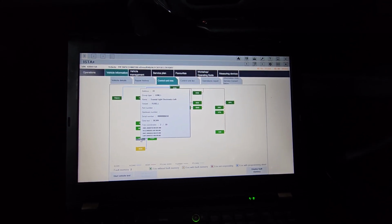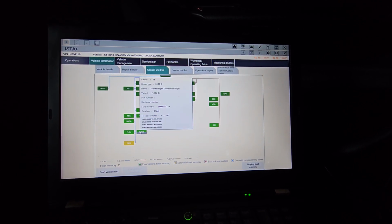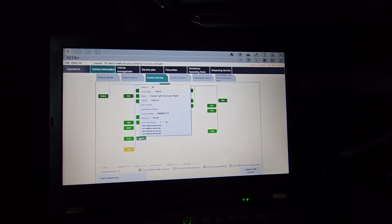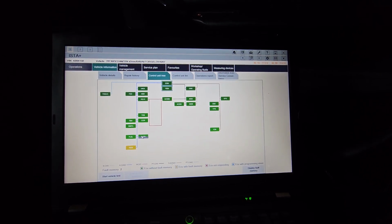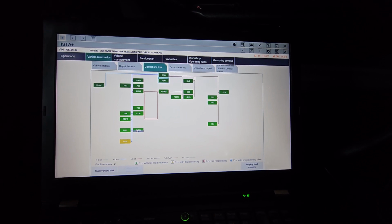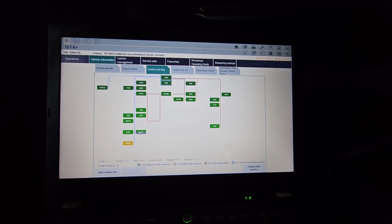Frontal light. Okay. We did everything we can do. It still doesn't want to work. There will be something wrong somewhere.